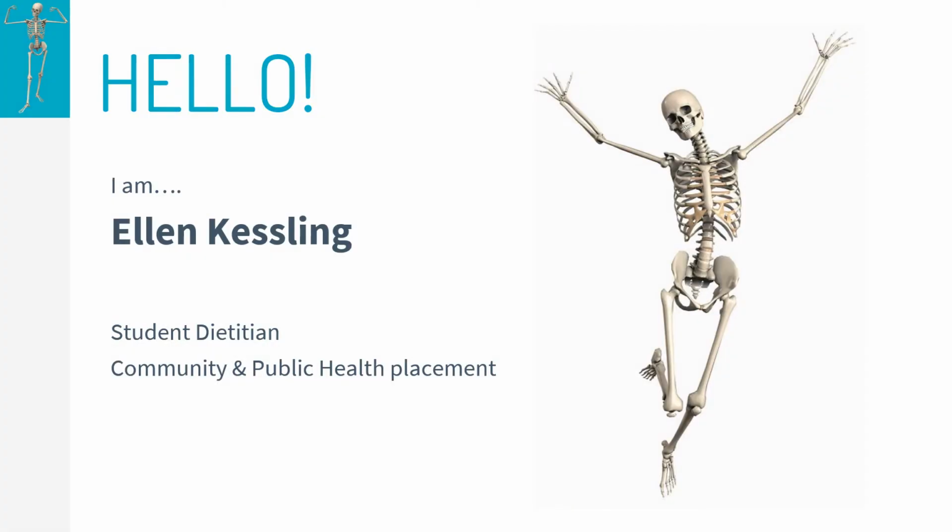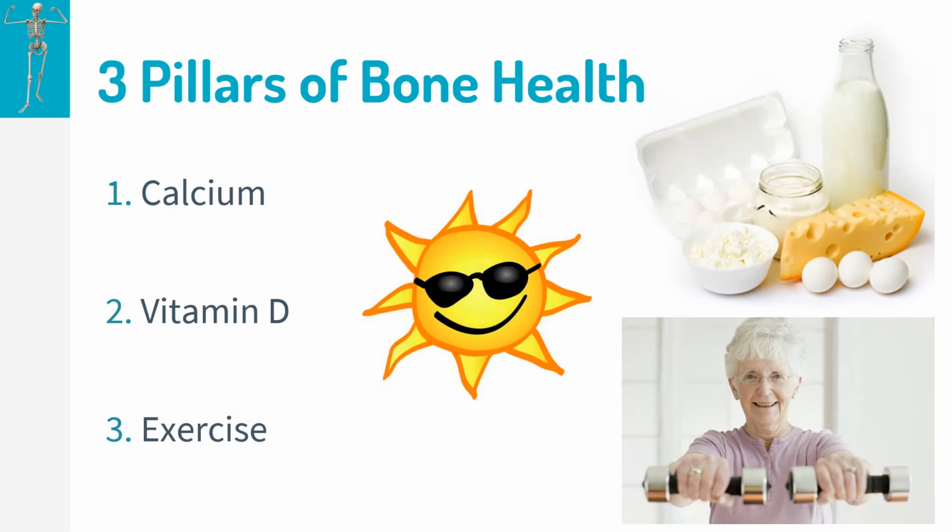So my name is Ellen and I'm also a student dietitian, and I'm doing my community and public health placement at Nazareth College. There are 3 main pillars to bone health. Gemma has already touched on number 1, which was calcium, and now I'll go through the importance of exercise and vitamin D and their role in bone health.